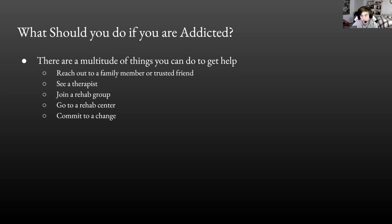You could go to a rehab center in general, which would be good because there you'd have professionals looking over you and making sure that you're not using. You'd have people in the same situation, and you'd be living there, you'd be stuck there, you'd have no access to, or in theory, you'd have no access to drugs or anything of that sort. There's also phone numbers. If you just Google help with drugs, the first thing you'll see is a phone number, someone to call and talk to. But the last point that I put as what you should do if you're addicted is committing to change.